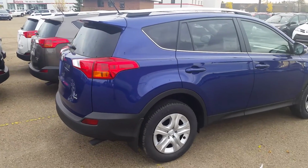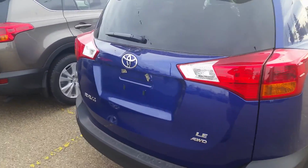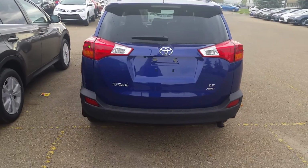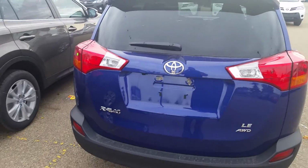I'm going to show you some colors, okay? This way you can have an understanding of what colors you want. I don't know the kilometers because, like I said, people test drive them, and I don't know how many kilometers, but we can definitely get you the color and kilometers as low as possible.